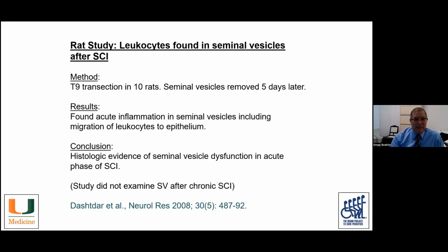As we've seen in the picture that I showed you, under the microscope there's a lot of cells. So we thought it might be leukocytes. So a rat study was done, and they found a lot of leukocytes in the seminal vesicles as well. So there might be evidence of some seminal vesicle dysfunction.